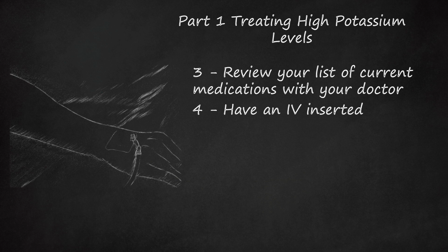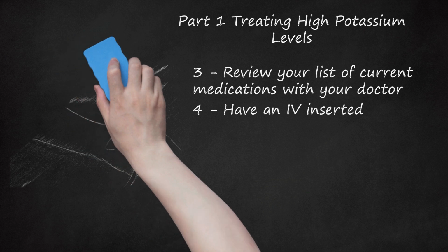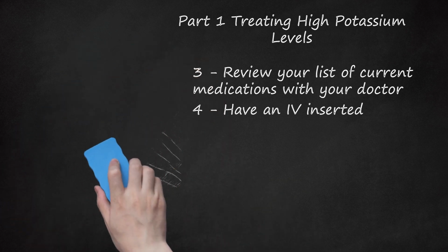The usual dose of insulin is 10 units IV. The usual dose of glucose is 50%, D50W, 50 milliliters, 25 grams. These are typically administered as 1 ampoule IV over 5 minutes, onset in 15 to 30 minutes, lasting 2 to 6 hours.